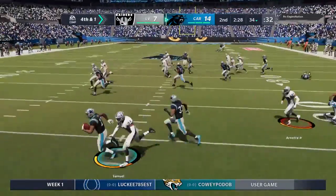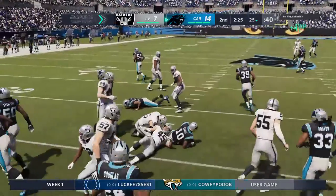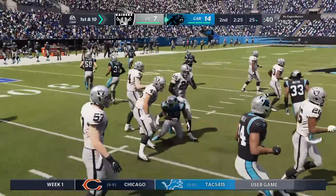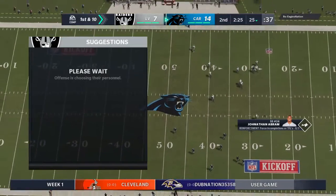This is taken around the 12. A nice return that time of about 14 yards. And the Panthers will take over now, 1st and 10.